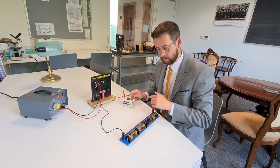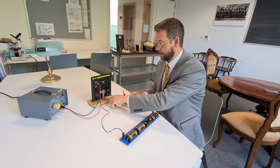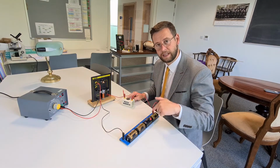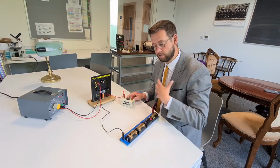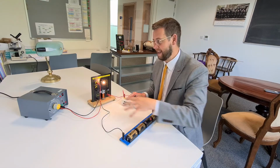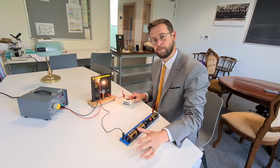Now what I can do with this circuit is make the current flow through this circuit, turn on the electromagnet, which pulls the other switch into the open position. So this circuit controls that circuit. Now relays are really, really useful where you don't necessarily want the person in control anywhere near the high voltage electricity over there. I can have a very simple safe circuit operating a much more dangerous one.